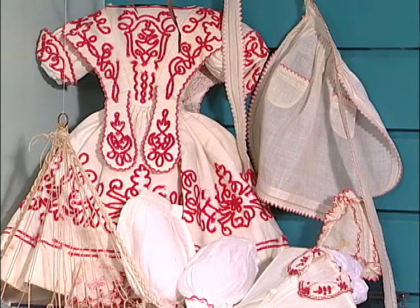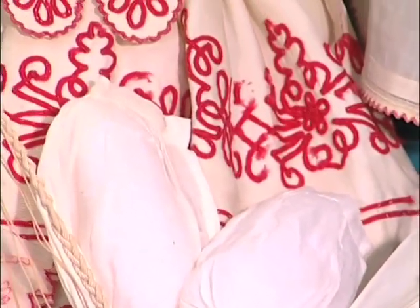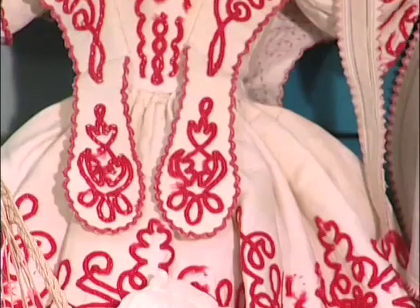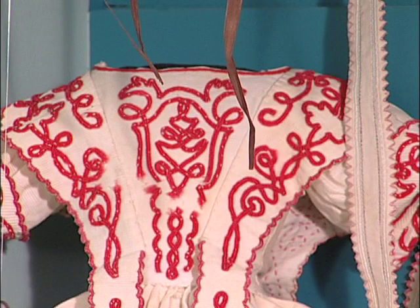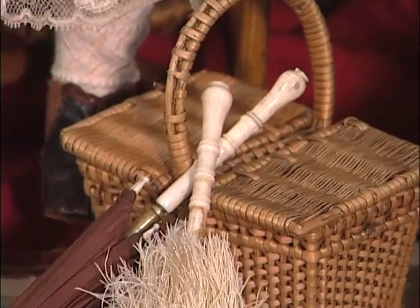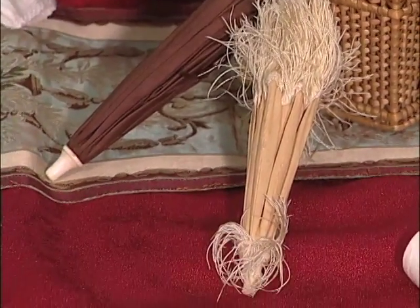And a very intense file and soutache dress. She has many, many items trimmed in red, so it's safe to say that red is one of her favorite colors. Accessories. Literally, Lucy has over 100 accessories. She's very blessed.